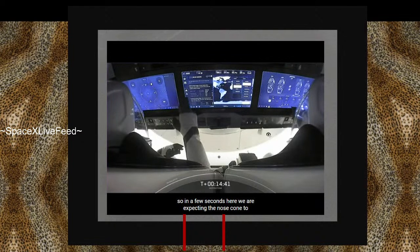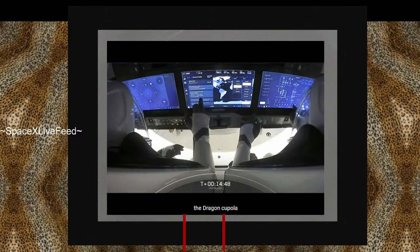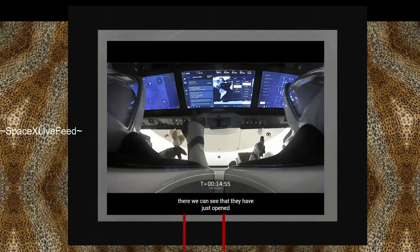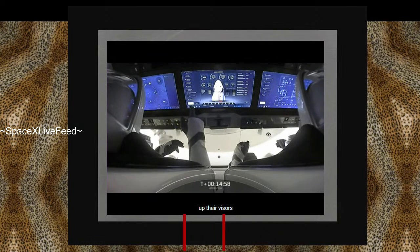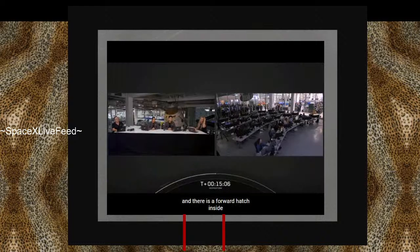So in a few seconds here, we are expecting the nose cone to open up, and hopefully we'll be able to see the first views of the Dragon cupola in space. There we can see that they have just opened up their visors. And there is a forward hatch inside of Dragon between the cupola and the crew. So when the nose cone does deploy, they won't immediately get to see out the cupola, but once they can get out of their seats, open up that hatch, they'll get some incredible views of space. And on your right-hand screen is Mission Control Hawthorne at SpaceX headquarters here.